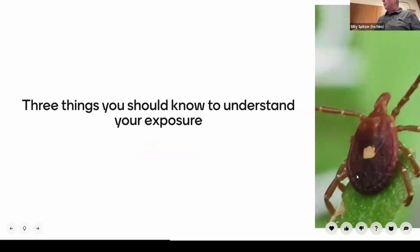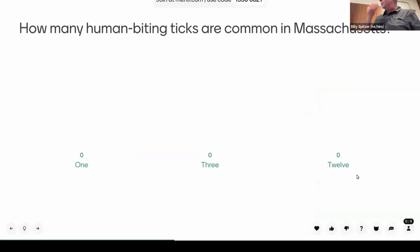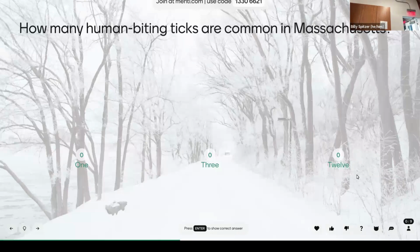So here's a couple of things that you should understand about tick exposure. First of all, how many human biting tick species are there in the state of Massachusetts? Anybody know? Is it 1, 3, or 12? There's not 12. There's more than one, but there's 3. There's 3 species. We already mentioned 2 of them. One is the deer tick that most commonly is found this time of year. The other is the dog tick. And then the third one is the Lone Star tick.